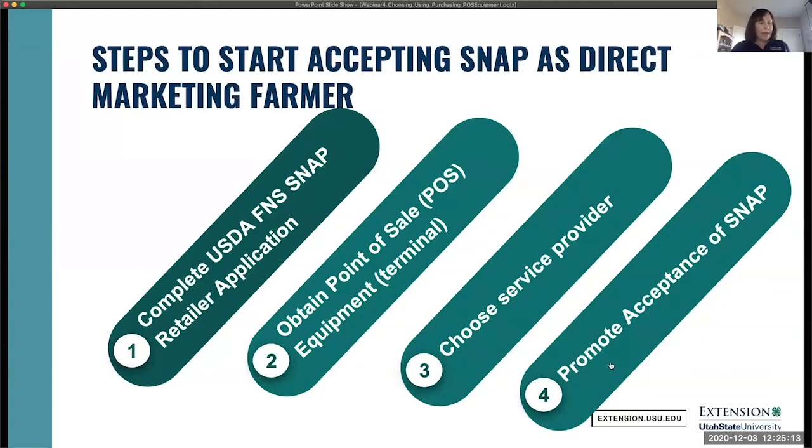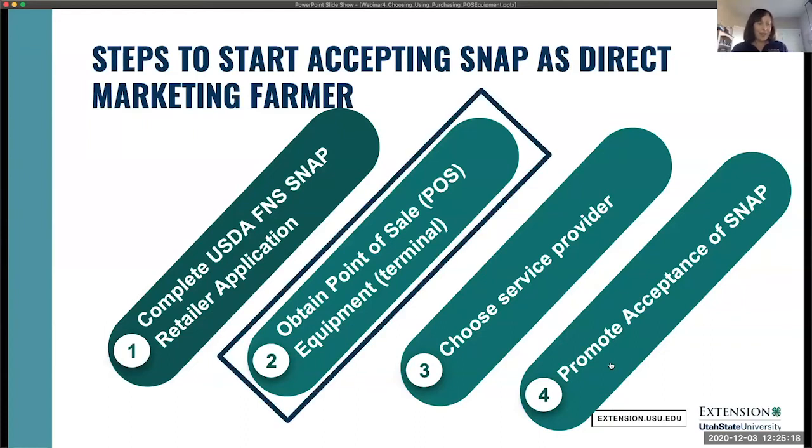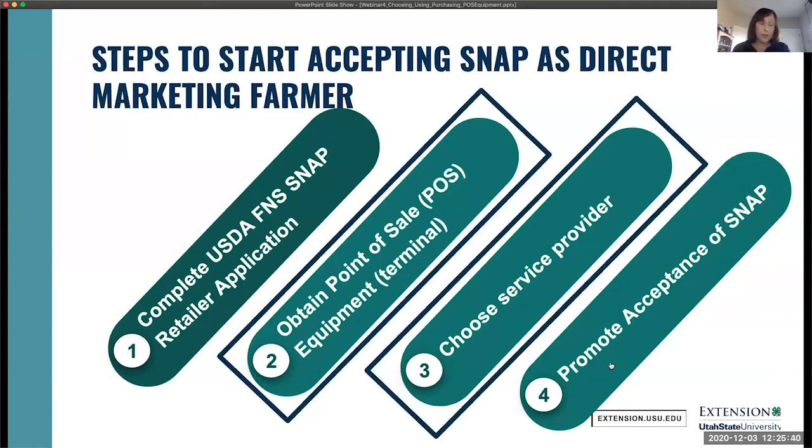And in that time, you can do some research so that you can obtain a point of sale terminal. And that's one of the focuses of our webinar today, to talk about ways for you to obtain a POS system or equipment. The next step would be to choose a service provider.